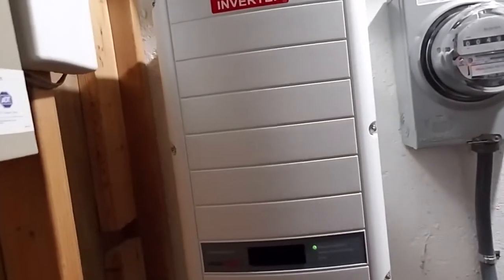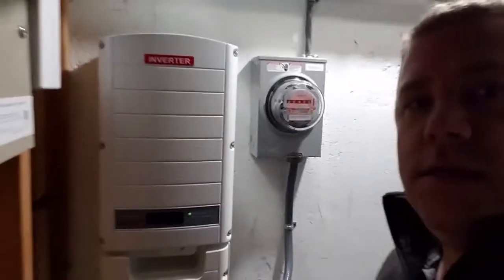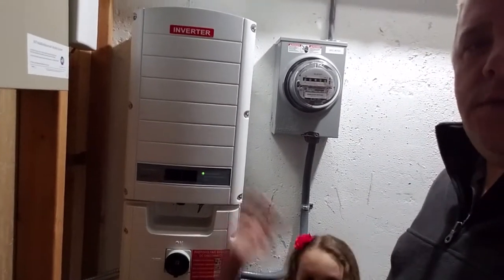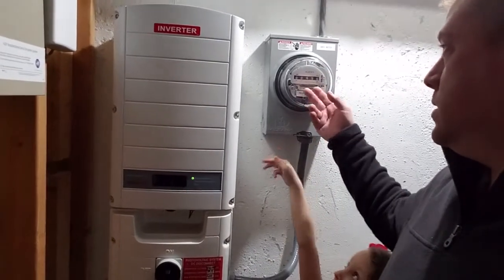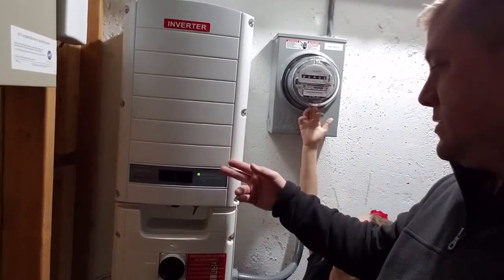It's piped in from the outside. There's a shutoff at the outside of the house, and then this is the inverter that converts the DC power into AC power and pumps it into our panel. Right, so we're measuring what's going on net metering wise here, and this is a smart system. All right, so that's it.